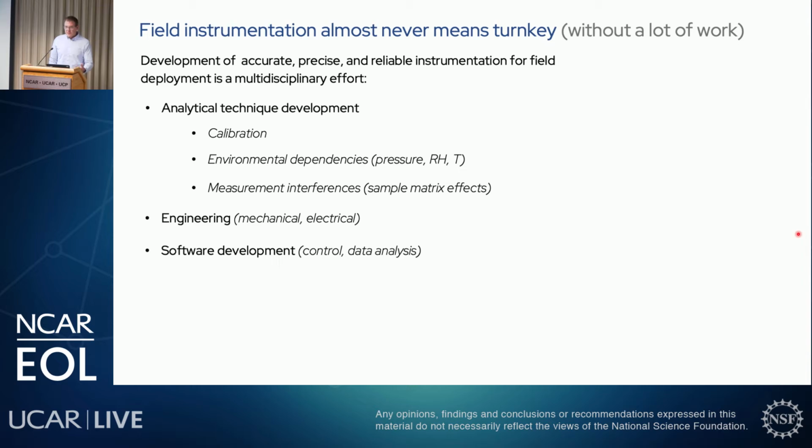There's the environmental dependencies, as I've talked about. We need to understand those and how those impact data in negative ways. And there's measurement interferences that have to do with different sample matrix effects, one of which I'll talk about is high ozone in the stratosphere and how that might affect certain measurements.